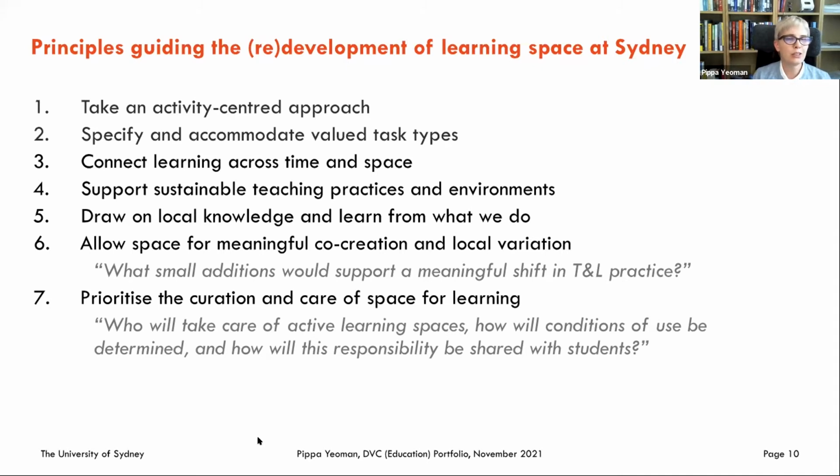And the very last thing, which lives in my mind, having been the researcher trying to corral all those pieces of furniture that just kept exploding out around the room, is if we are going to design and maintain and manage active learning spaces, we have to prioritize the curation and care of space for learning. Given the limited resources that we have, we have to think of innovative ways to do that and to share that responsibility with our students. So that's a little bit of insight into where we've been, some of the questions we've had to come up with reasonable answers for in the last 2 years, and where we hope to be going.